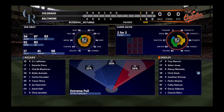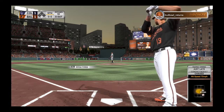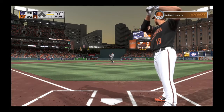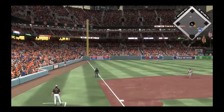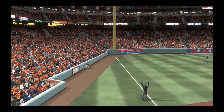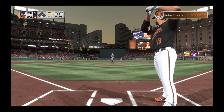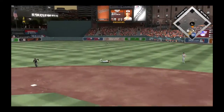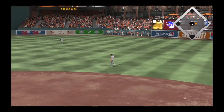Here's Chris Davis now. And that Colorado bullpen comes to life now with a lefty and a right-hander up to throw. And this is in the air down the left field line and into foul territory. And this will wind up a foul ball. Now a ball lined towards center field. He gets dirty, but he can't make the play. It's a base hit.